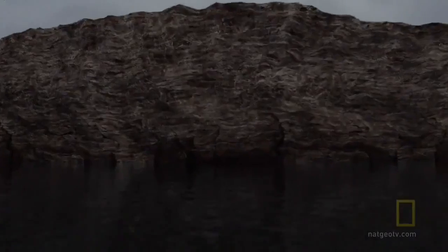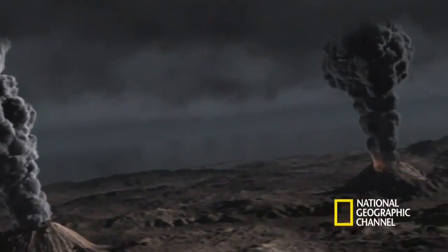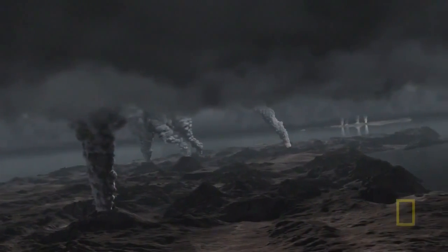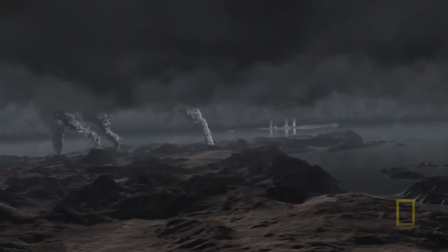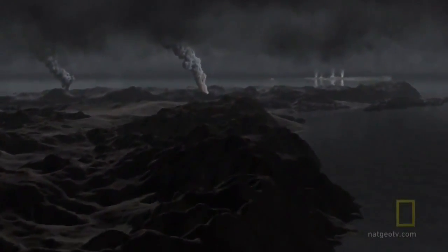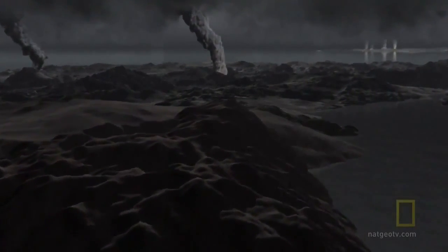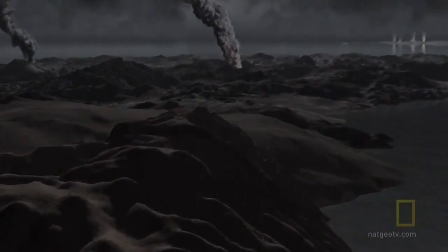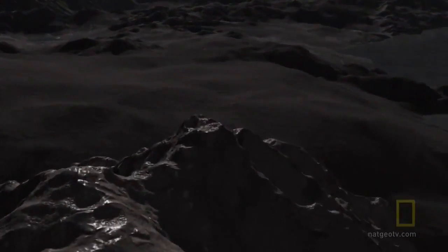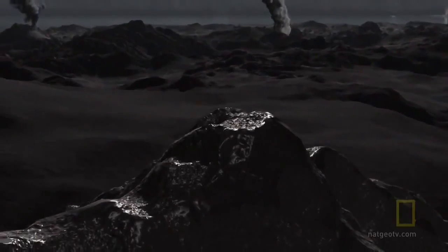The intense geological activity spawns a mass of volcanoes. They pump carbon dioxide into the atmosphere. The carbon dioxide mixes with water and creates acid rain. When the continent tore apart, many rocks were exposed. These rocks absorb the acid rain, including its carbon dioxide. Vast quantities of CO2 are absorbed out of the atmosphere.